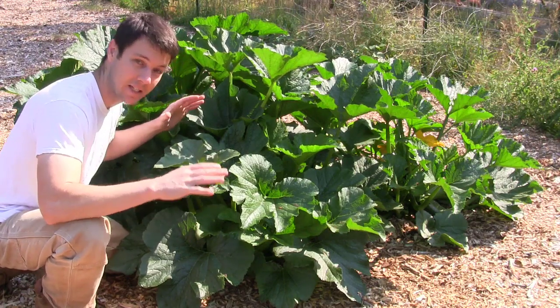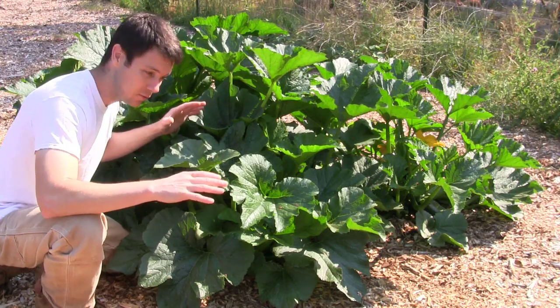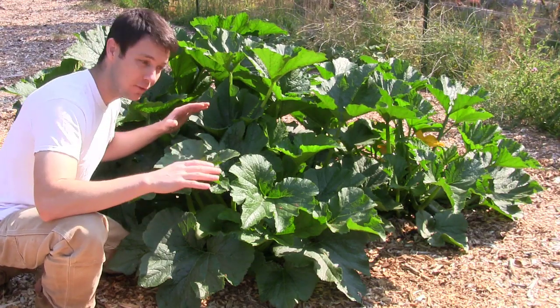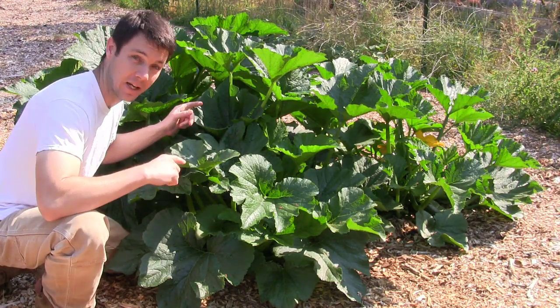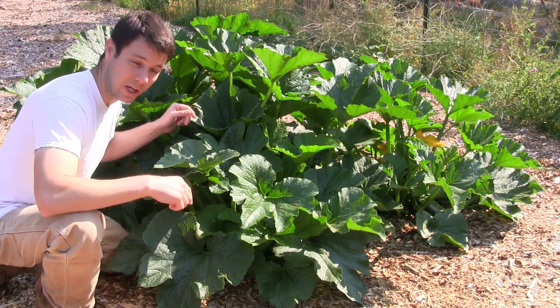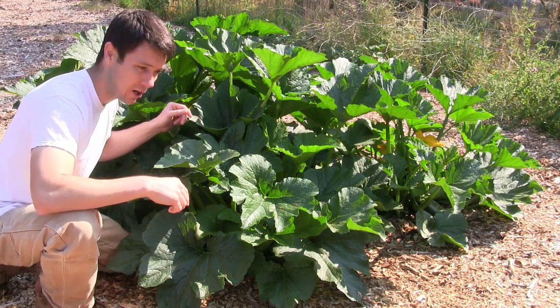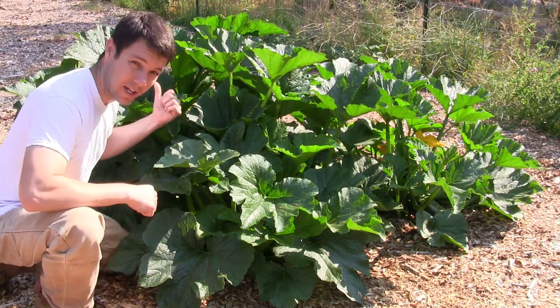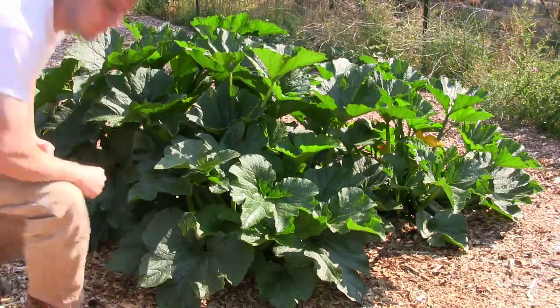And I know zucchini tends to want to grow big, but if you've got zucchinis that you've planted and they're not doing well, you definitely need to try what we've been doing here. And if you haven't seen that, like I said, I'll put a link up in the corner here, and you can go to that first video where we first started fertilizing our zucchini plant. Let's take a look at this thing.